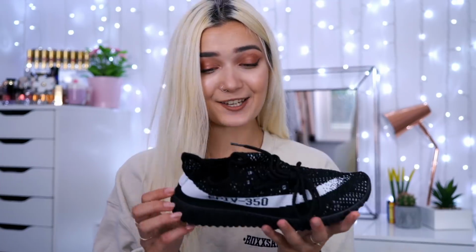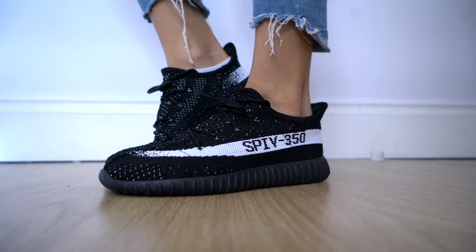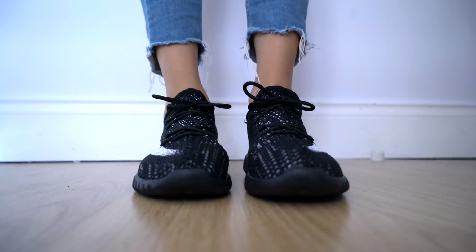The next shoes I am so excited about as well, because these are meant to be fake Yeezys. So, okay. Wow, they actually look really genuine. They look decent. Oh my god, they smell really weird. I thought these would be really awful and tacky and wouldn't look anything like the real shoe, but from my understanding, I feel like they look kind of legit. Is that just me? I don't know. I don't own Yeezys myself obviously, but they look pretty damn similar.